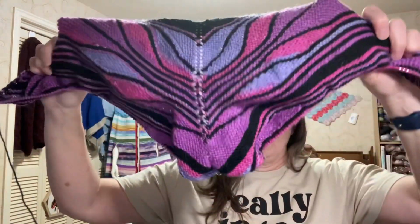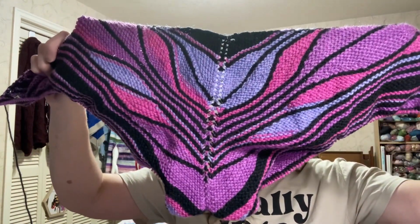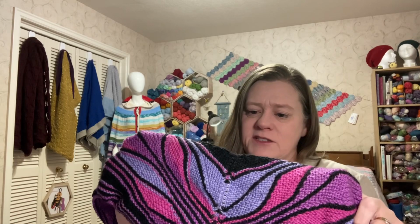In January of 2022, I started on this one and worked on it, I think, one week, and then picked it up again the next year in January and worked on it one week, along with other projects.